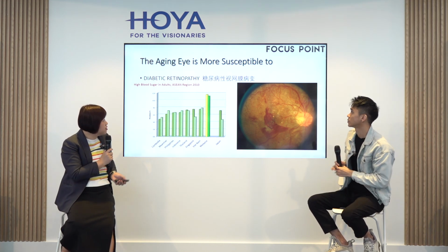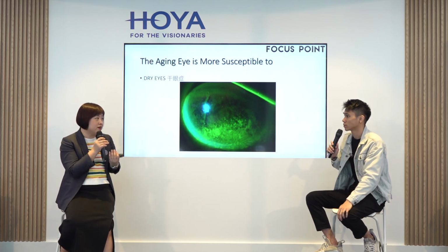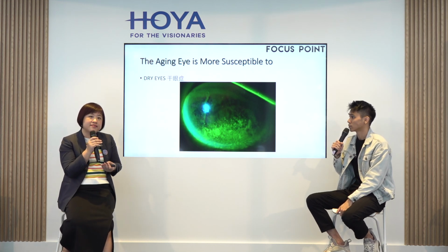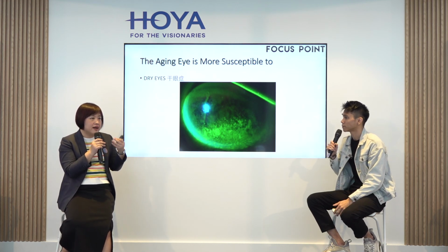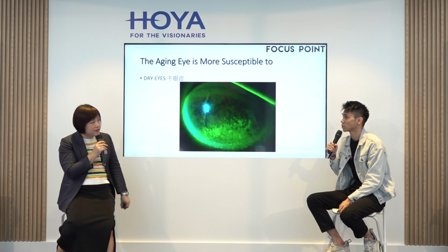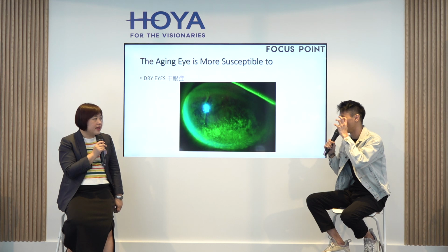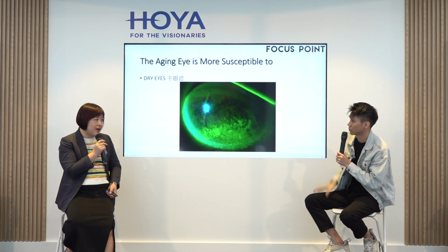So this is the next condition. Next we have dry eyes. As we grow older, our structures and organs tend to function less effectively. It so happens that our tear glands have this change as well. We have meibomian glands and lacrimal glands, the organs that produce tears. Their function is not as good as in young people. So you tend to get less tear volume and unstable tears, so your eye develops dryness. It's not as lubricated and moist as in young people, so you tend to end up with dry eye.